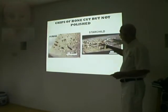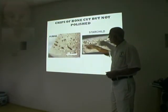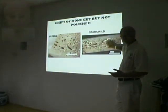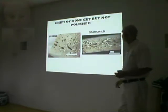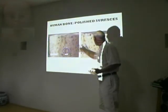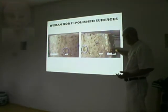Now this is the reddish residue we're going to look at. This is chips of bone cut but not polished. This is where you cut them, but we haven't polished either one, the human or the Star Child. And you see how much milkier it looks because it's got that much higher collagen content. Next slide. You see the human bone when it's polished, and this is the same piece of bone, this hole is this hole. So you see that's the outer, and this is the inner surface of it.